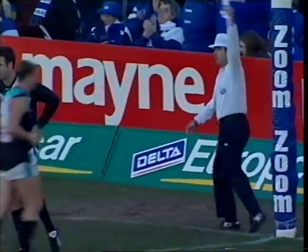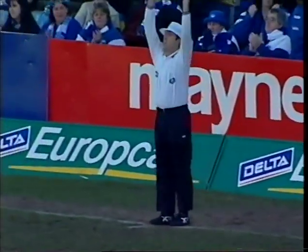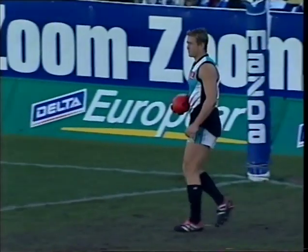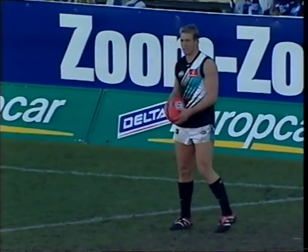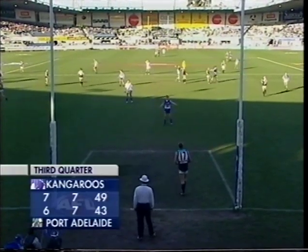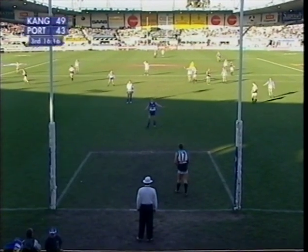As we head boundary side, here's Tiffany Cherry. The Port medical staff are just strapping up Gavin Wanganeen's ankle. It was his ankle that he twisted as he came off, but he should be able to come back on. Just Stuart Dew with the kicking in duties. Had just one possession in general play. It was a handball earlier in this quarter.